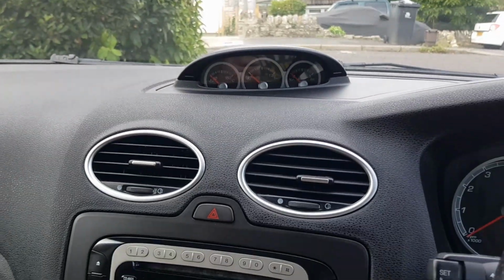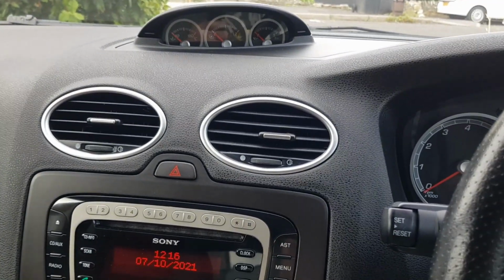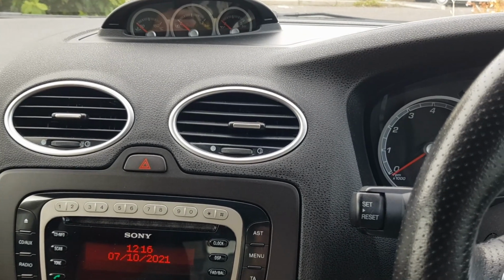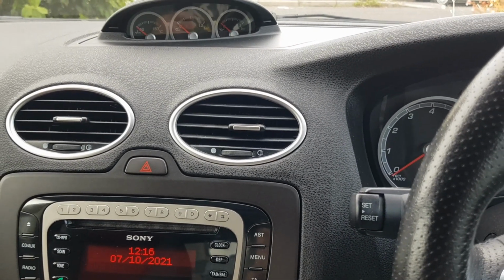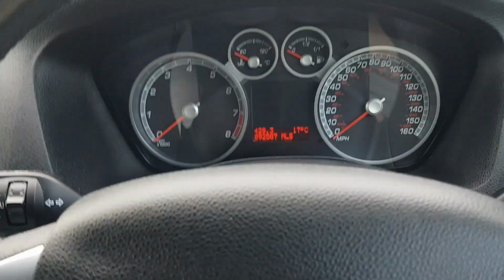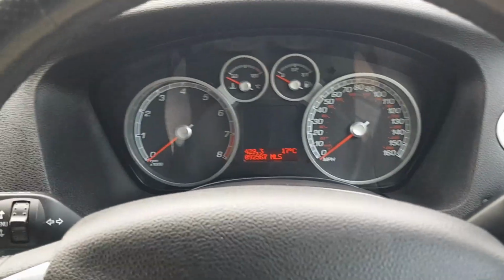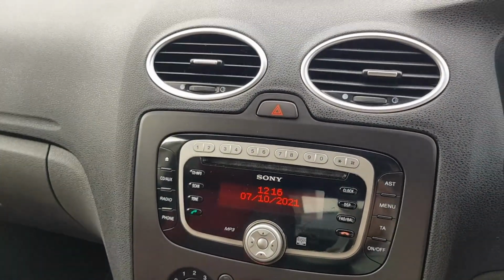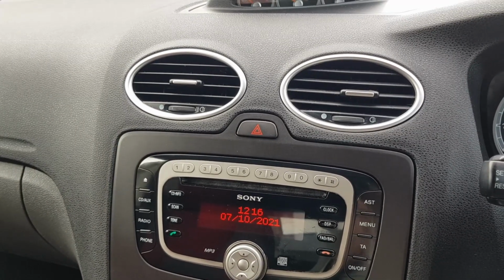Parts that I plan on getting, well, still the same story really. Every Focus fanboy's dream really. A nice exhaust. I want to go turbo back. I'm finding it difficult to find anybody in my local area that's willing to fit it, because obviously I know how much of a bad job that is, but that's what I want to do. As for brands, I'm not too sure really.